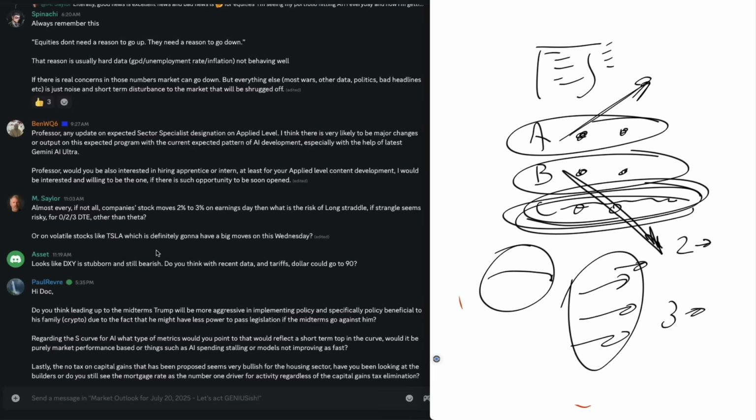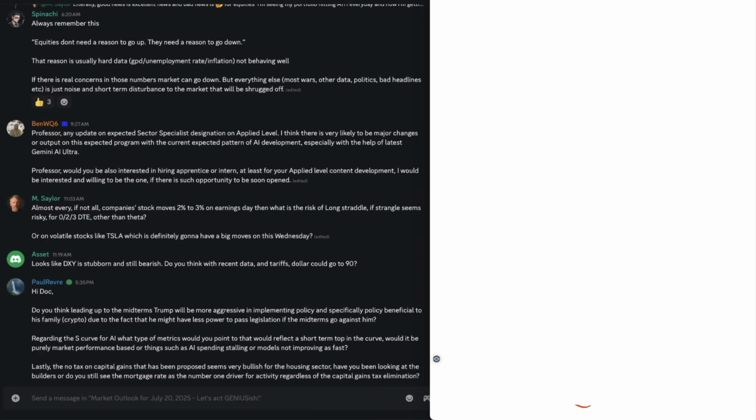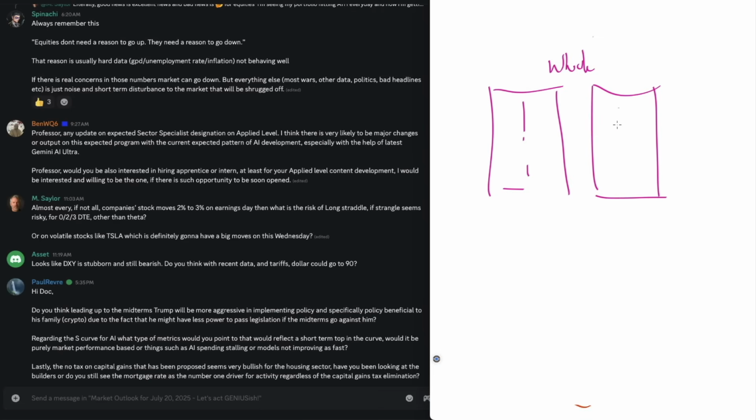Regarding the S-curve for AI, what type of metrics would you point to that would reflect a short-term top in the curve? Well, it would be a decrease. Right now, I don't know if you use OpenAI, ChatGPT, but if you are using it often enough, you'll notice it's saying, which do you prefer? We're testing a new model, and it'll give you a side-by-side of which you prefer, and you read your answer here, you read your answer here, and you click on which one you prefer. It gives you both answers, and you can go back and forth between the two.